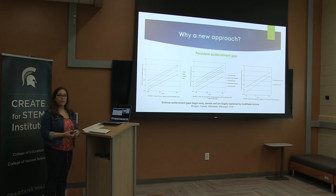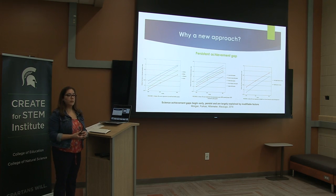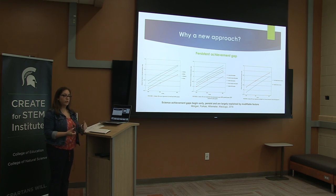And that's what we're really trying to say, that it's not because the students cannot do this work, it's that we need to figure out ways that we can help close this achievement gap. But I guess really that these are modifiable factors, and that's what we're trying to find. What are those factors that we can modify to close that achievement gap?